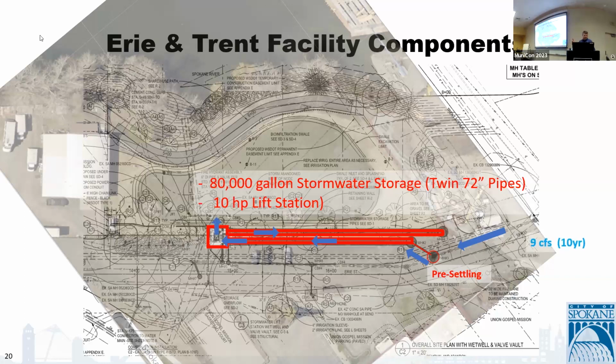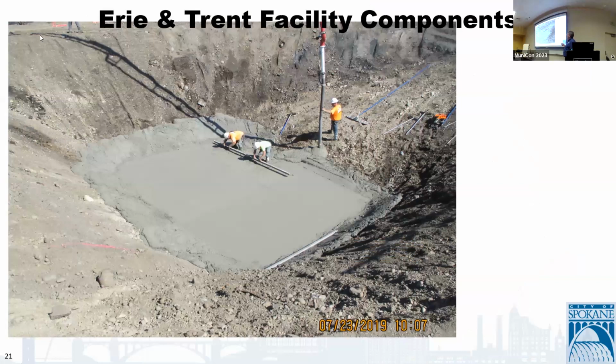Okay, the 10-year storm is about 9 CFS for this 13 acres. So we want to pump and treat about 3 CFS. It wasn't like a ton of cubic feet per second, but it wasn't small potatoes. There were 10 horse pumps, so dual 20 horse pumps.